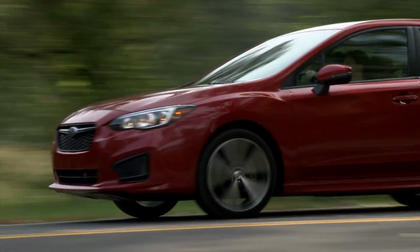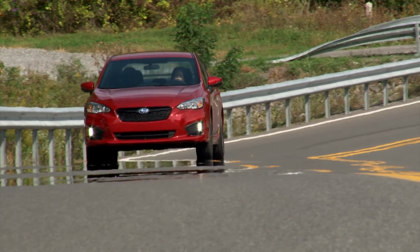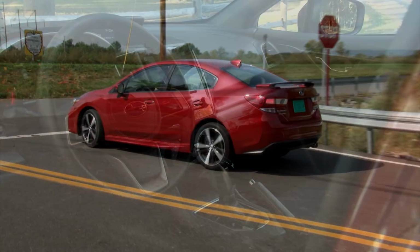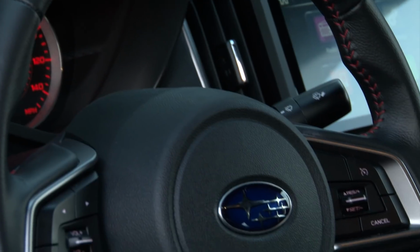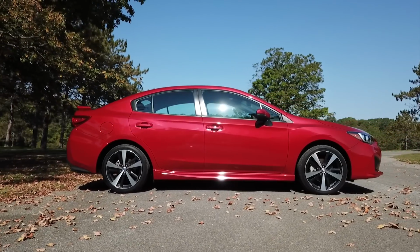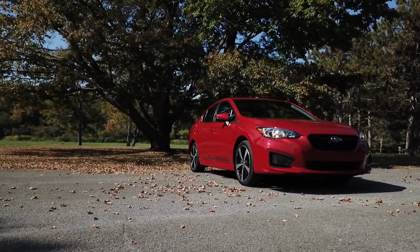This here is the new Impreza Sport with 18-inch wheels, a sport-tuned independent suspension with active torque vectoring, LED daytime running lights, black grille, body color rocker panels, and rear spoiler. Upgrades over the premium trim include the 8-inch touchscreen multimedia system, keyless access with push-button start, aluminum pedals, and leather-wrapped driver controls. The look is stellar, particularly so in this lithium red pearl paint, and I don't think I've ever said that before about any Subaru.